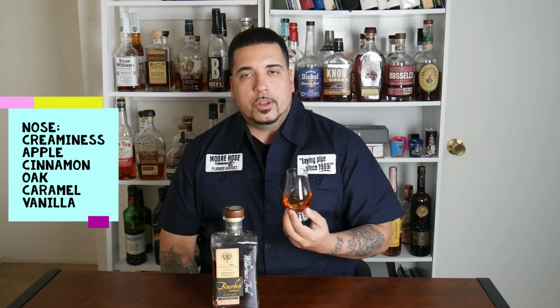So now let's go to the palate. Cheers. On the palate, that creaminess is still in there. It's coating the palate pretty well. The fruity sweetness that I got on the nose is coming through a little bit, but not as much as it did on the nose.